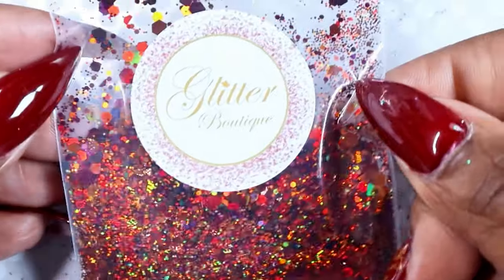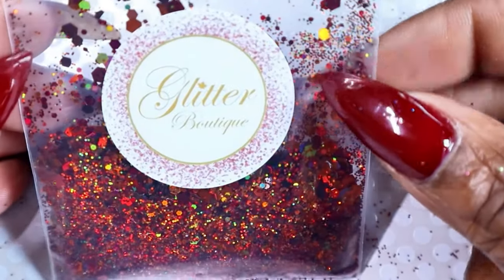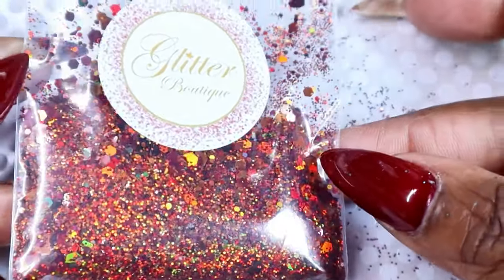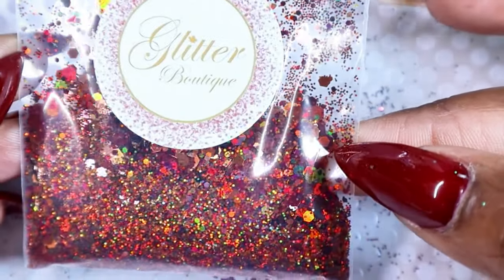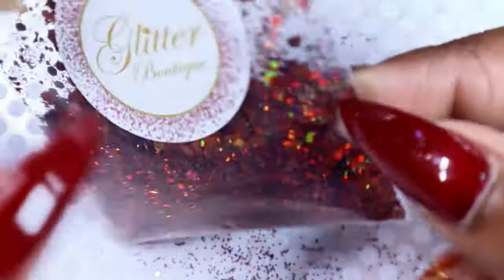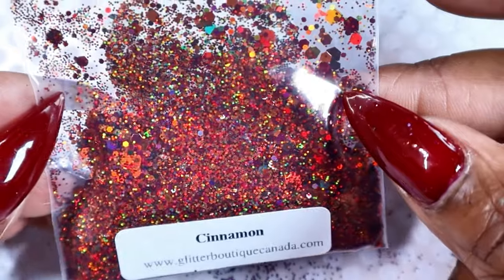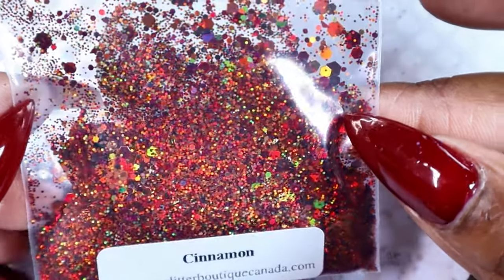All right, so now we're moving into the hex glitters. So this beauty, I mean, guys, let's take some appreciation for this first. Look at how beautiful this is. Perfect autumn or fall glitter. So this one is called Cinnamon. This one has copper and deep red multi-size hex shaped glitters.